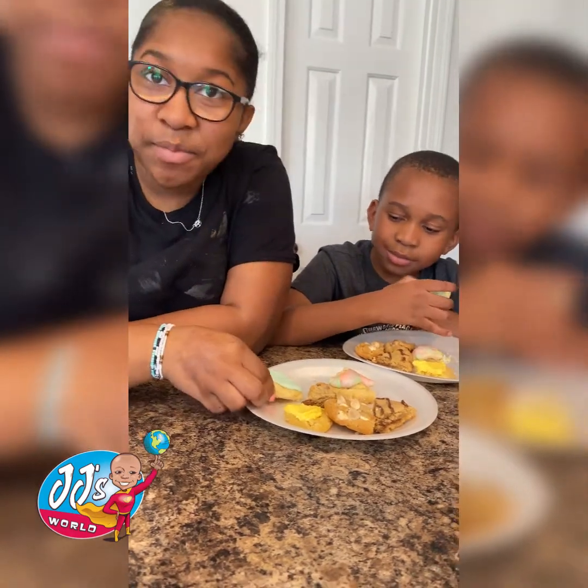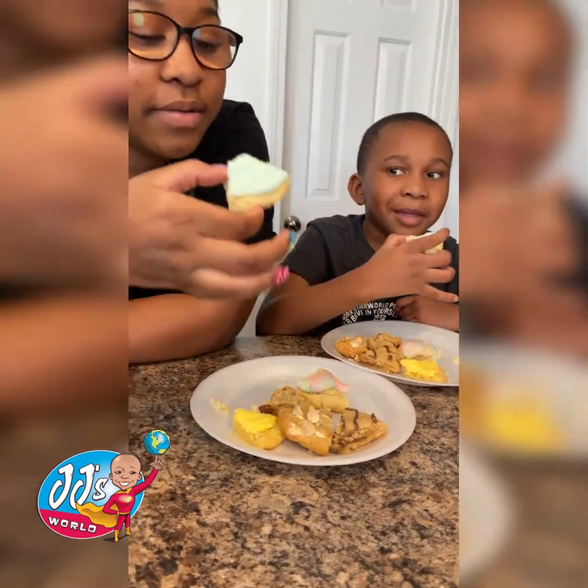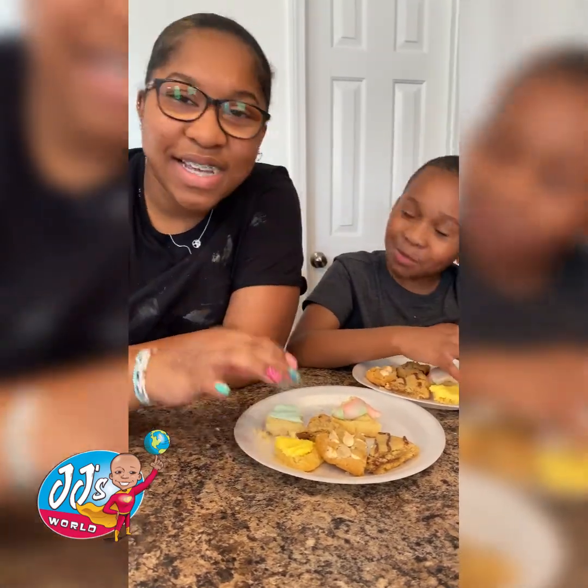Okay, so the first one, the blue one, is the chilled sugar cookie with the shark on top, but we took the shark off the top of it so we can cut it. So let's try it. You can see it. That's good. Tastes like the thick cookies. You know, the thick one.